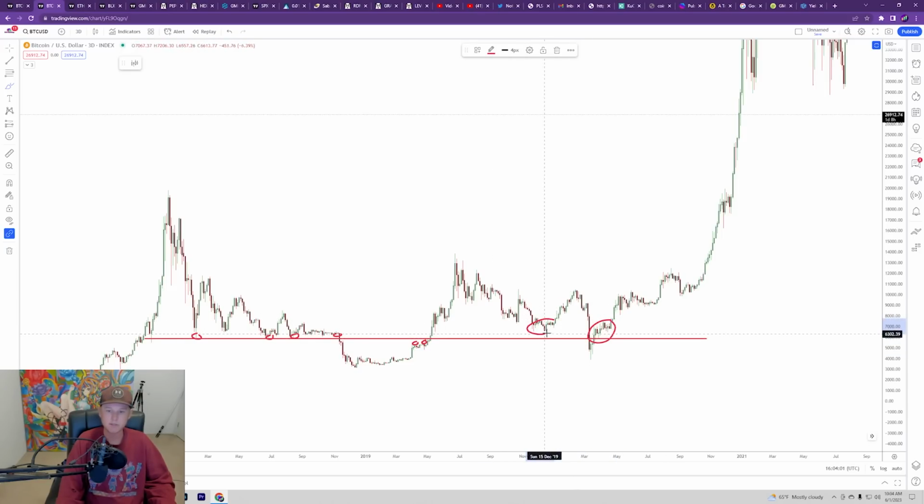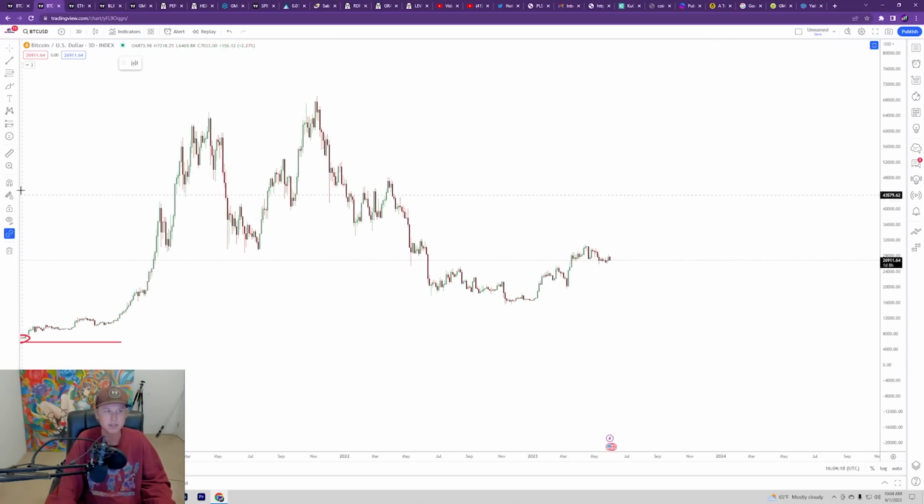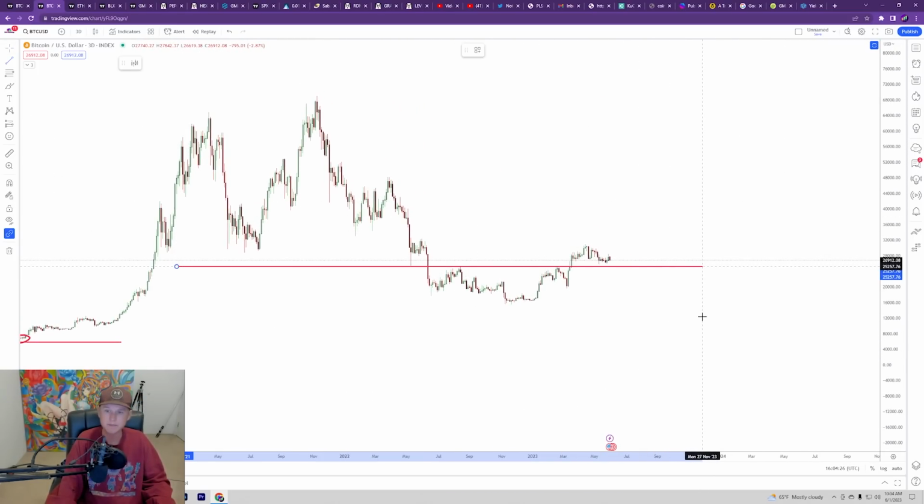And we can see that every single time we get an important level of consolidation, it's happening either right above this 6K range, right below the 6K range, or right on top of that 6K range. There's always a very key area of support or resistance that we have to follow to understand the direction that the market is going to take.